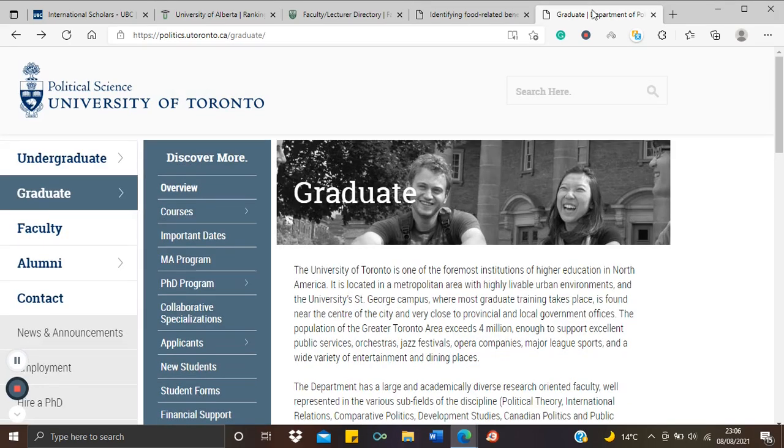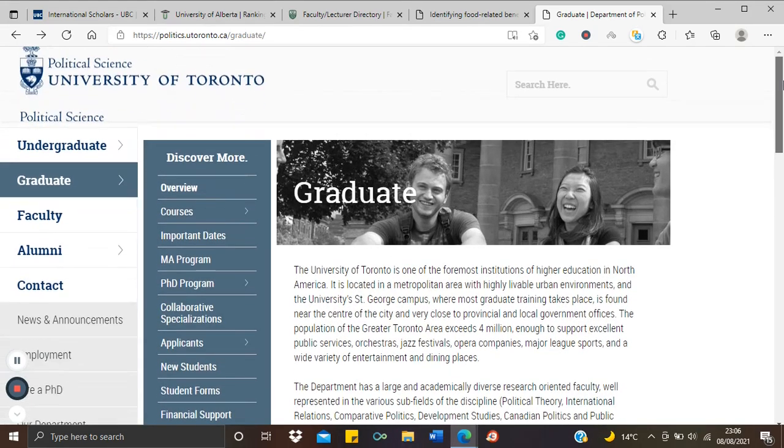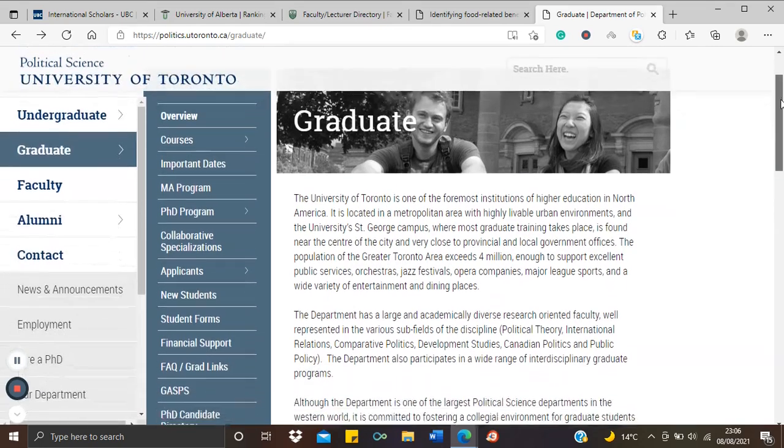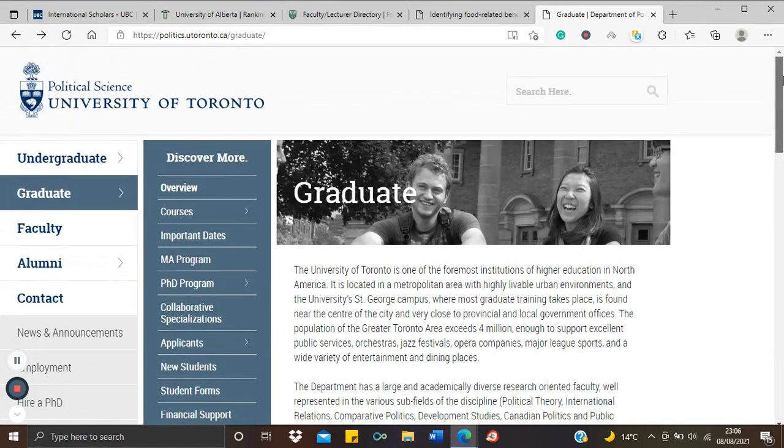So this is the University of Toronto, and this is the Political Science Department. So we've now moved from STEM to non-STEM. We're more in the social sciences area. So how do you go about this? This is the Political Science Department, University of Toronto.